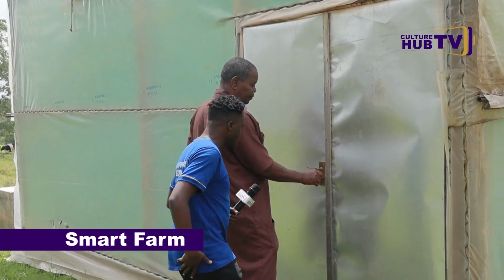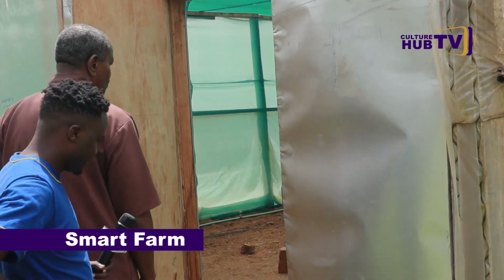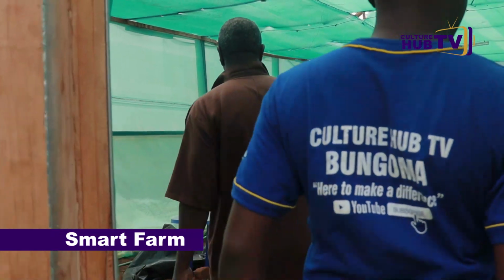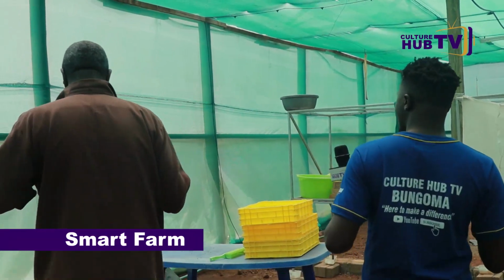Greenhouse. But I didn't carry those things, unless you want me to go back and pick them. You see there's nothing much happening in here. But you find there's a lot of heat. Heat inside here. There's a lot of heat.